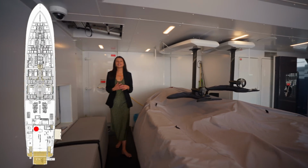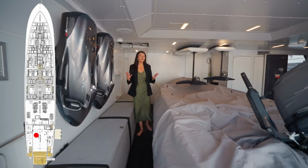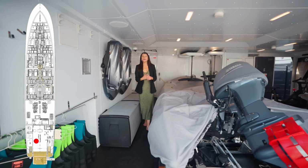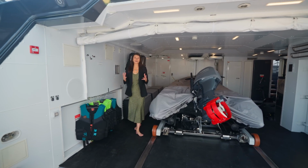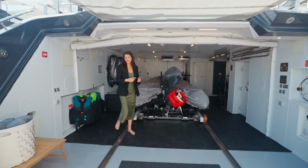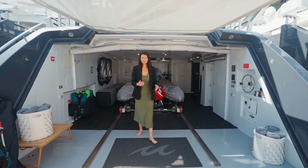So we mentioned the tenders and toys already, but this is really where the magic happens. So it's not here right now, but normally you'd have an Icon A5 seaplane here. Now, those seaplanes are super popular for yachts because they are so lightweight and easy to use. I've actually heard them be described as flying jet skis in the past. So this boat can carry one of those. You can see there's railings here where the plane can be deployed from.